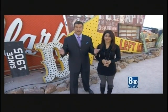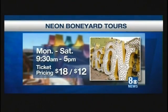Something to keep in mind, this is no cheap venture. It starts at $400 to shut the Boneyard down, for example, like a photo shoot, but taking a tour is much more affordable. The Visitor Center is open Monday through Saturday from 9:30 in the morning till 5 at night. Guided tours of the Boneyard are available every half an hour on those days starting at 10 a.m. Tickets are $18 for adults 12 and over. Students, veterans, seniors over 55, and Nevada residents get in for $12 with an ID. Children 6 and under are free.